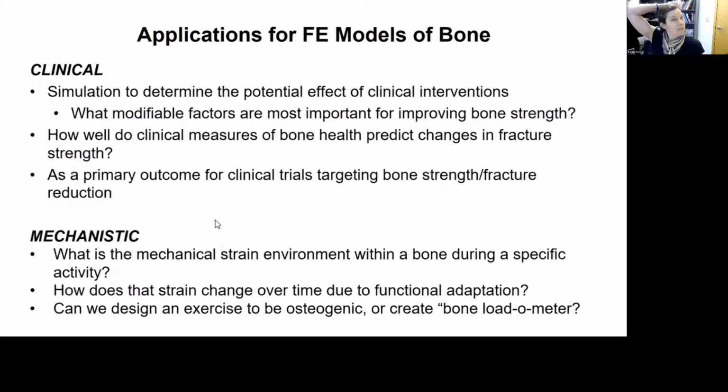So I'll wrap it up here. I think there's a lot of applications for models of bone, both clinical and mechanistic. We use almost all of these. I'm really interested in getting more into forward simulation so that we can try and predict things, but we need to know that our simulations are right and based in reality. And so that's the work that we're doing now.